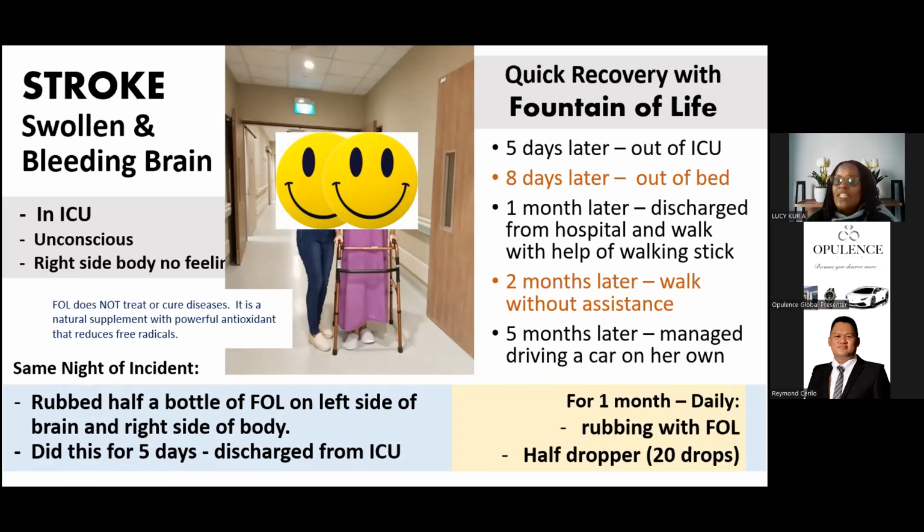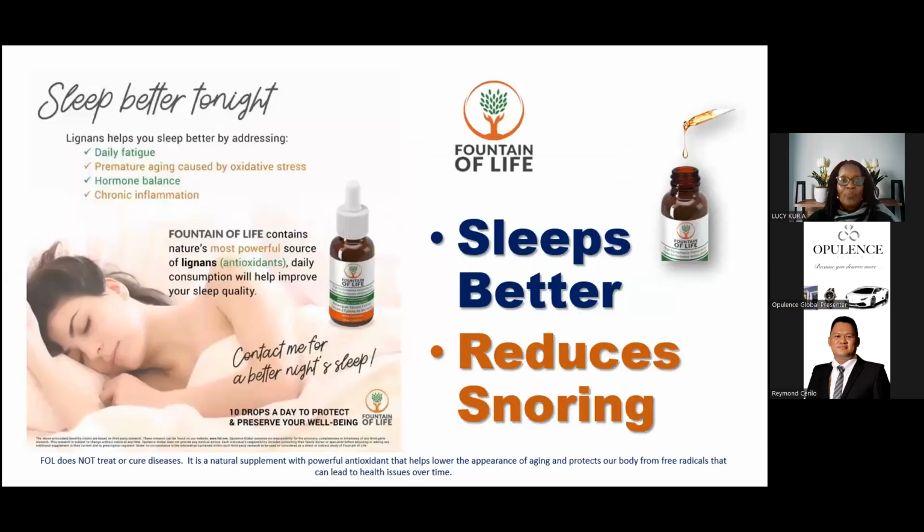Apart from being discharged from hospital, was able to walk with the help of a walking stick. 2 months later, walking without assistance, and 5 months later, was able to drive a car on her own. For 1 month, daily rubbing with half a dropper, that's about 20 drops every single day.